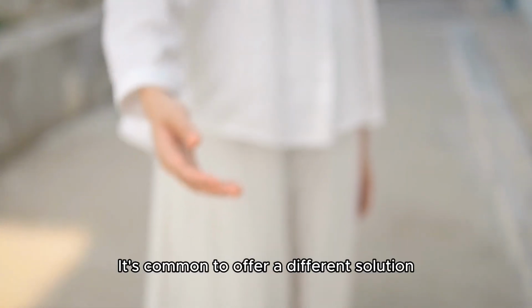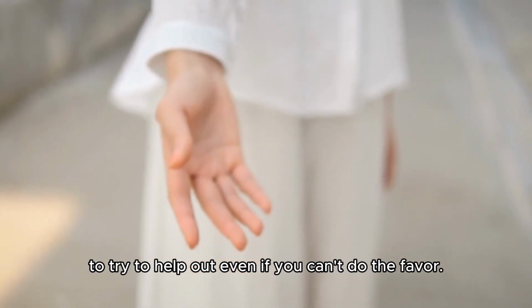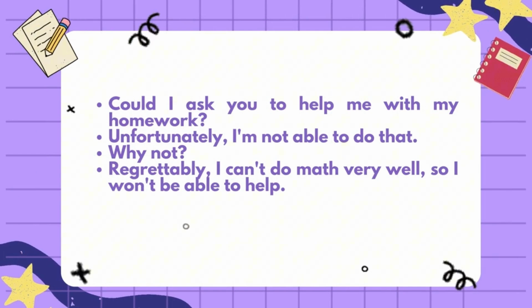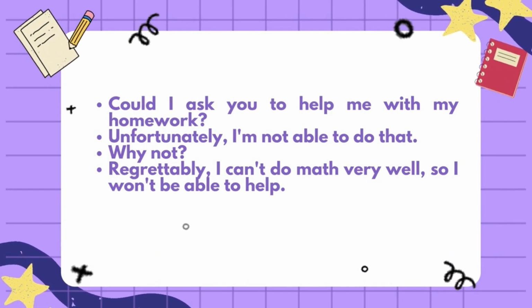It's common to offer a different solution to try to help out even if you can't do the favor. Could I ask you to help me with my homework? Unfortunately, I'm not able to do that. Why not? Regrettably, I can't do math very well, so I won't be able to help.